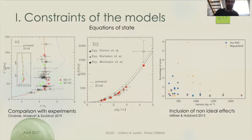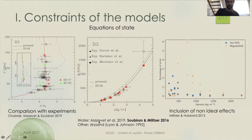We have to include non-ideal effects because Jupiter is quite cold, and so there's the mixing between hydrogen and helium, and at least some repulsion. We use the work of Militzer and Hubbard 2013, and we verify that we have always, or almost always, less than 1% of error on the density and on the other quantities between our work and their work. And to compare, there are other equations of state in the literature that do worse than what we do here. So for water and other heavy elements, we use either the equation derived by Adrien Licari, and for heavy elements, the Dreisen equation of state.